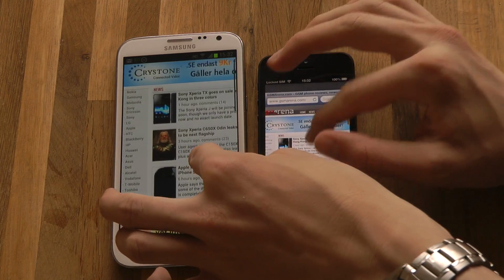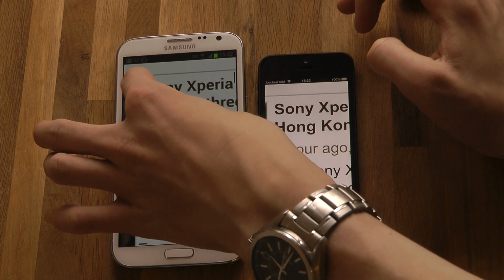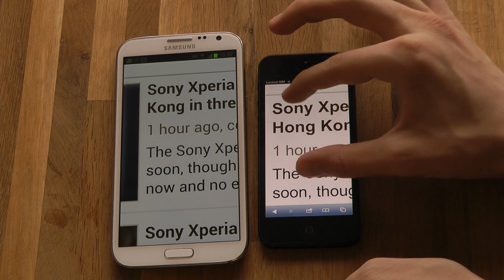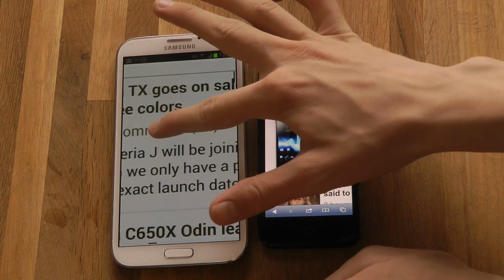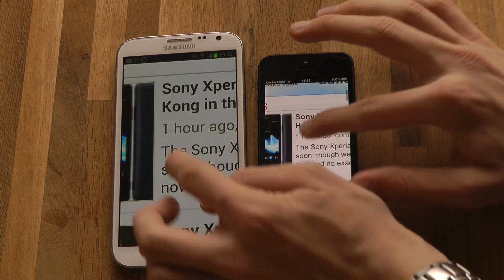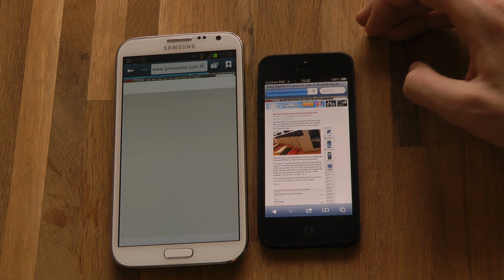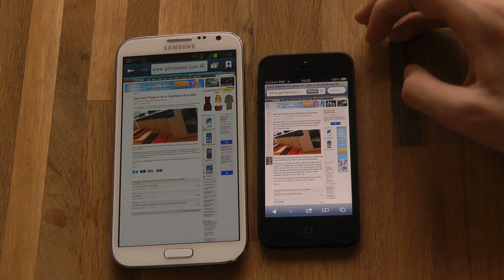Go ahead and zoom in, like some new Xperia boy over here. Can we zoom in even more? Now we get a little bit smaller text here. Let's see here. Sony Xperia TX goes on sale. Okay, let's go ahead and tap on that. And let's see here. There we go.